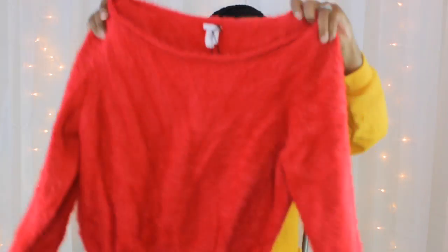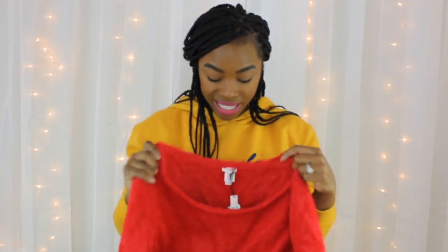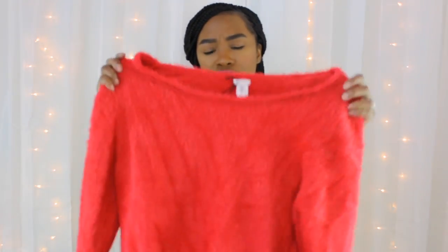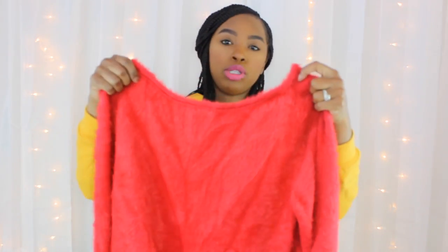The original price on this sweater was $69. Let me see if you can. It's a really fuzzy sweater. Then they marked it down to $34, and I think I paid $15 for this sweater as well. And it's kind of like a cropped sweater, but not cropped too much, just like maybe right above the waistline.